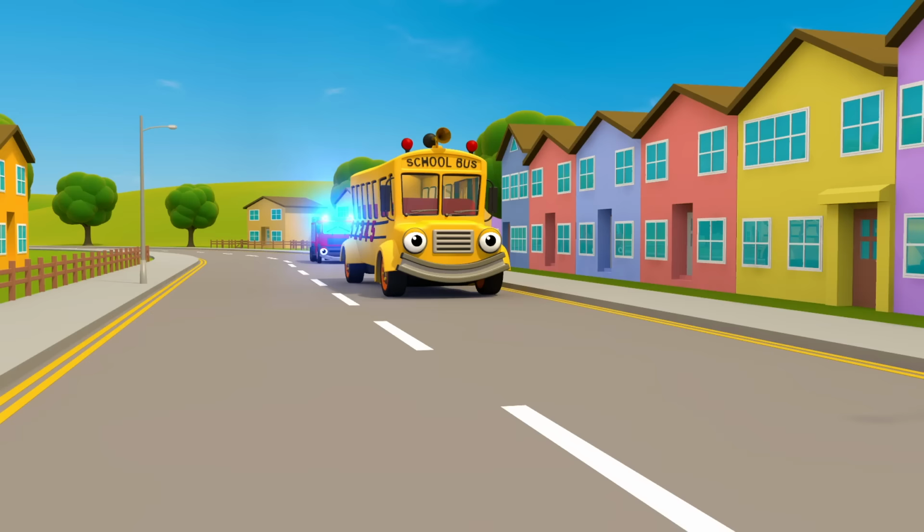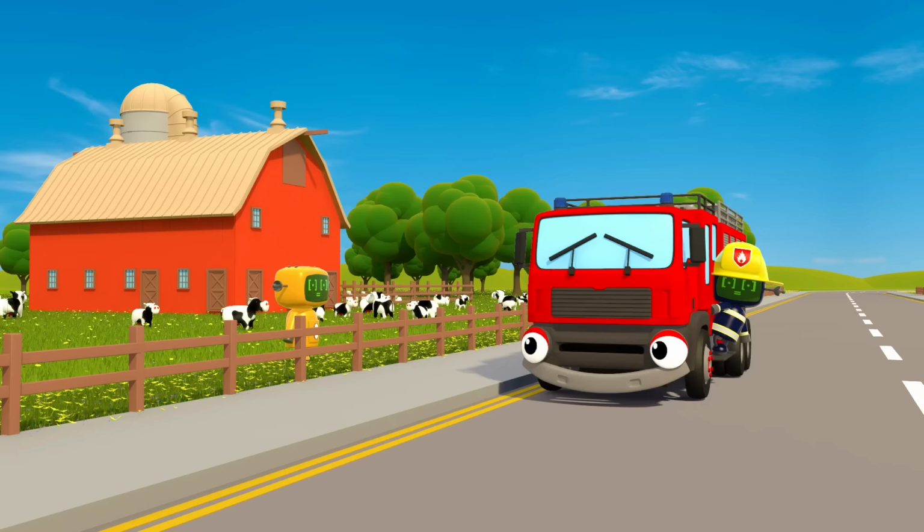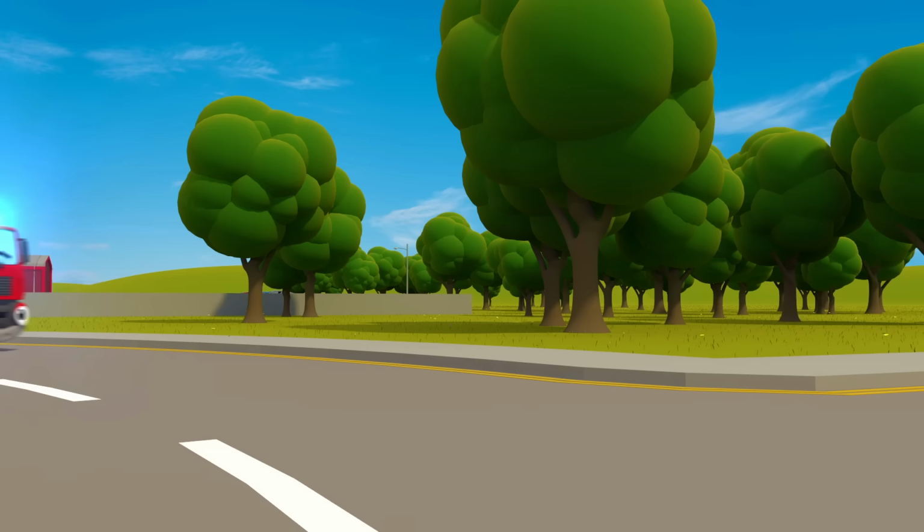Turn on the siren, let Fiona pass. She has to get there very, very fast. Clap your hands together, 3, 2, 1. Clap Fiona for another job well done.